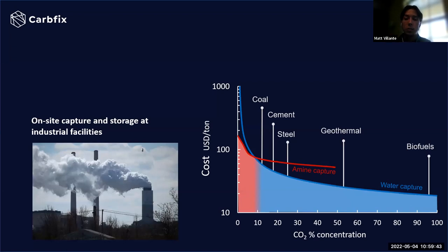And so traditional CCS with amine capture basically involves solvents that will capture the CO2 out of a gas stream. However, you can see here that water capture is actually much cheaper if you have CO2 concentrations that are higher, like in industries like the coal power industry or cement and steel making, geothermal or biofuels, for example. And so geothermal is one great way that we can reduce our emissions through the CarbFix technology because it's cheap, it's safe, and many of the required infrastructure is already there on site, like production and injection wells. And so it can vastly reduce the costs compared to a new project.